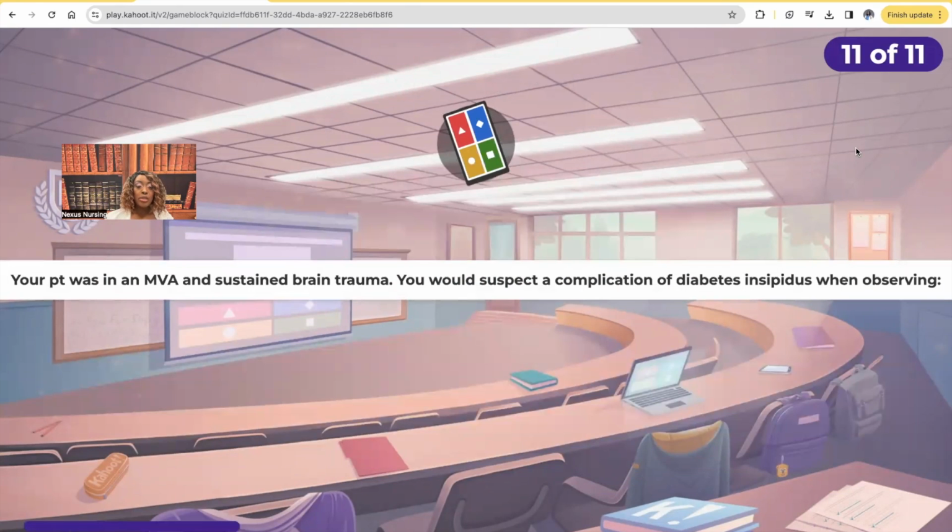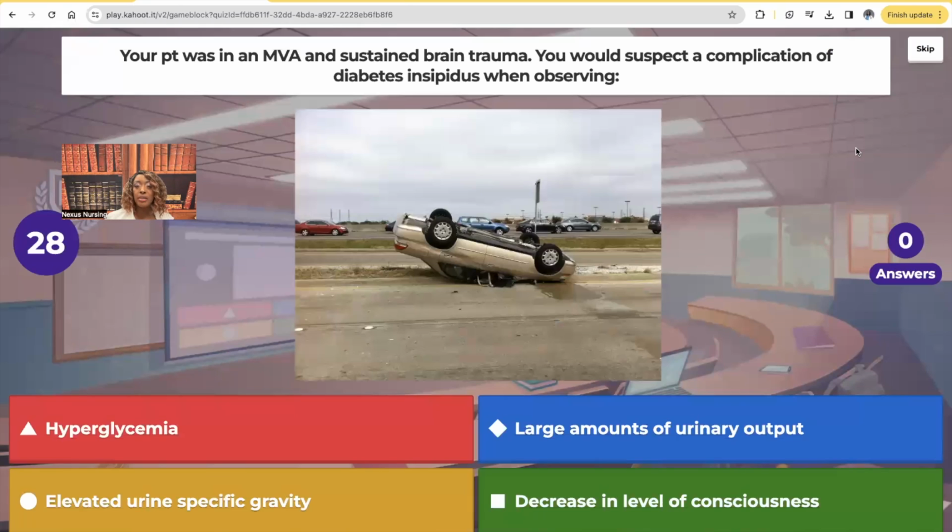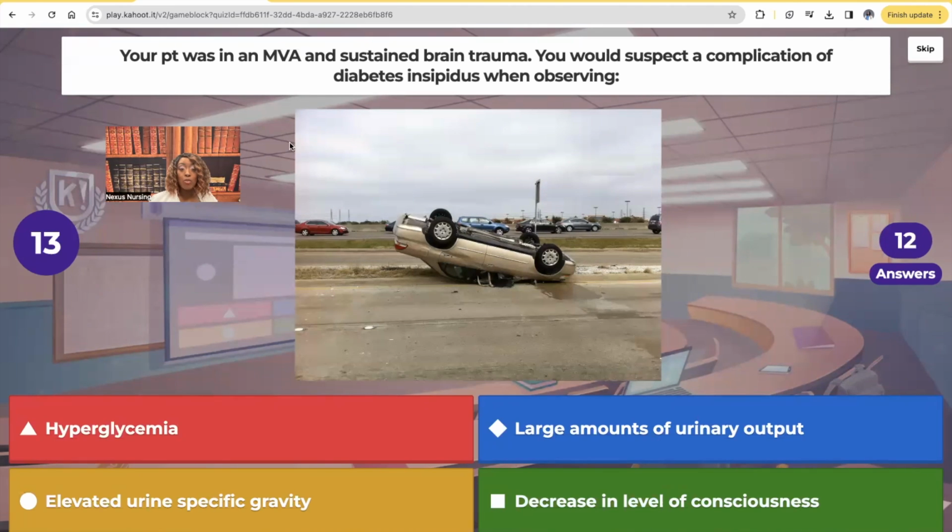All right, your patient was in an MVA, motor vehicle accident, and they sustained brain trauma. You suspect a complication of diabetes insipidus when observing what? Would it be hyperglycemia? Would it be large amounts of urinary output? Would it be elevated urine-specific gravity? Or would it be decreased level of consciousness? What would make you suspect maybe this patient is experiencing diabetes insipidus?